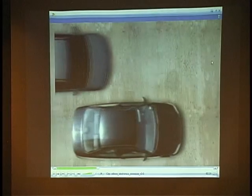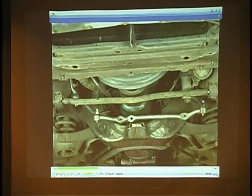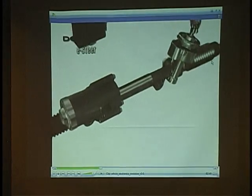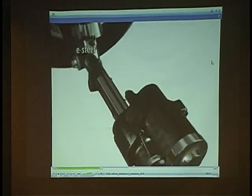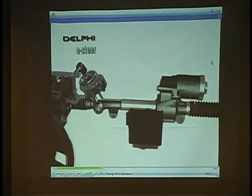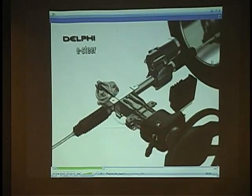In internet terms, the difference between a 1998 vehicle and a 2005 vehicle is similar to the difference between dial-up and high-speed cable. Now we are seeing mechanical systems being replaced by high-efficiency electrical systems. The 2005 vehicle may have an electric power steering system that improves fuel economy, since it is 85% more energy efficient than the conventional hydraulic system.